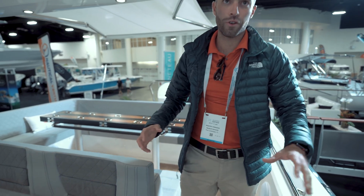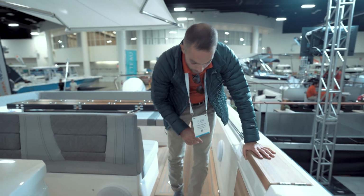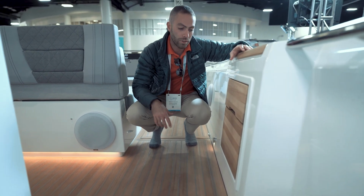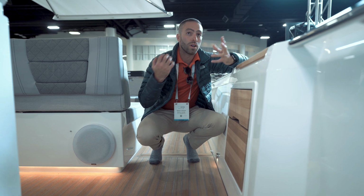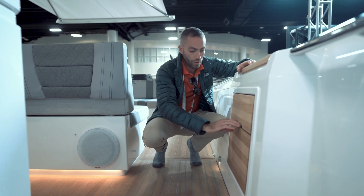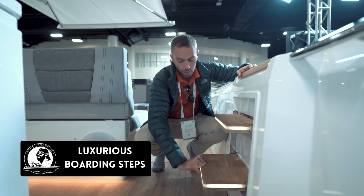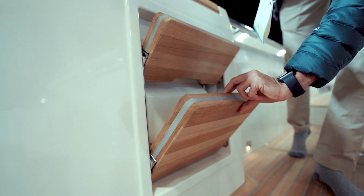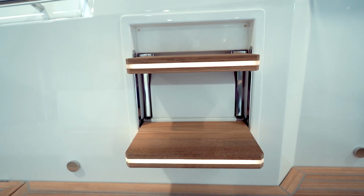Over here, I want to show you one of my favorite features of this boat. A lot of the Windy SR44s are operating as tenders to bigger vessels. So obviously you need some way to board the boat safely if it's not from the stern of the boat. So over here, on port and starboard side, you have beautiful wooden steps that come out, and when you bring them out, they light up. That's pretty cool.